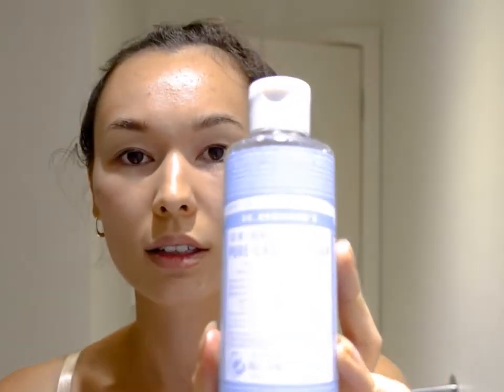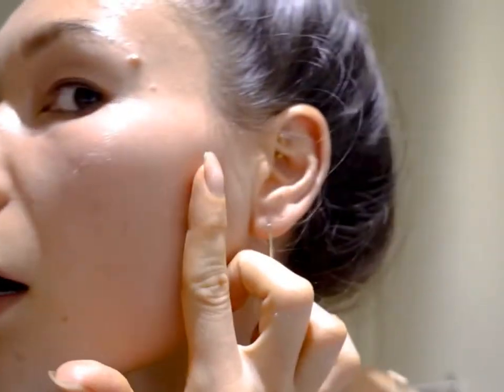Then I am going to go in and cleanse my face. Now, my cleanser, I use this Dr. Bronner's Castile soap. And I mix that with 2 drops of tea tree oil. Probably I'll do 1 drop today because, I don't know if you can see, this is my skin with no makeup on, so my skin's not too congested at the moment. But I always do like 1 to 2 drops, and just a very small amount, literally like this much of the Castile soap.